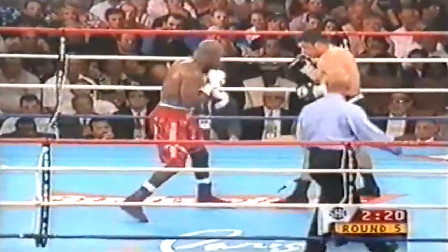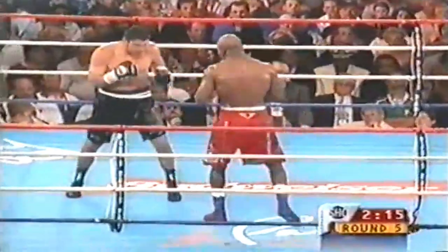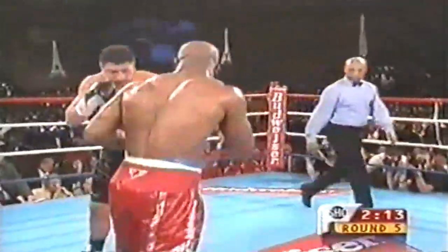John Ruiz now staying on the outside, not a good place for him. He needs to be working behind that jab. He nailed him with the right, missed wildly with the left, Ruiz.